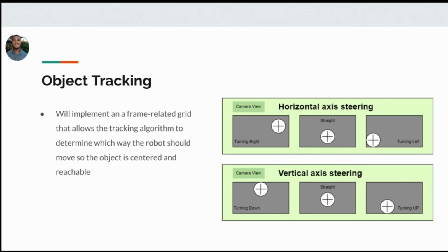The object tracking itself will be implemented by using a frame-related grid that allows the tracking algorithm to determine which way the robot should move, so the object is centered and reachable at all times. And here on the right, we can see the horizontal and vertical axis and how the robot should be steered depending on where the object is located.